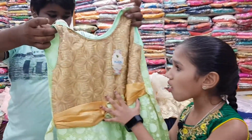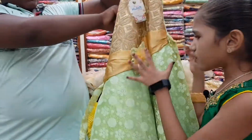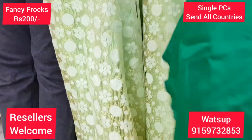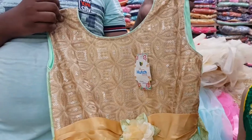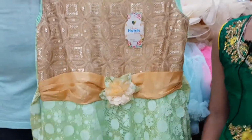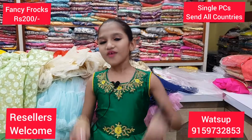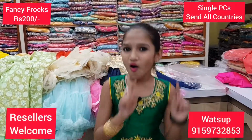Wow, long frock. This also for just 200. This frock is very pretty. This is XL size. Wow, this has golden color and green color. This has flowers. In this flower there are beads like a chain. This also just for 200. Okay viewers, finally we will send single piece and wholesale price to all districts, all states and all countries.